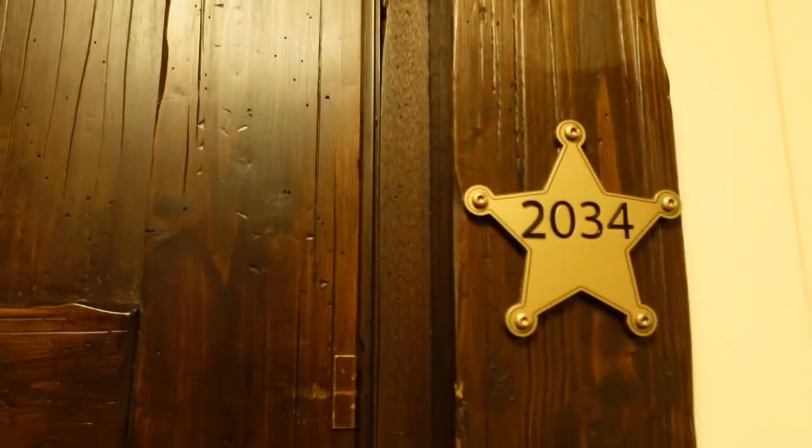So I'm staying in room 2034. Nice horseshoe on the door. Let's go in.